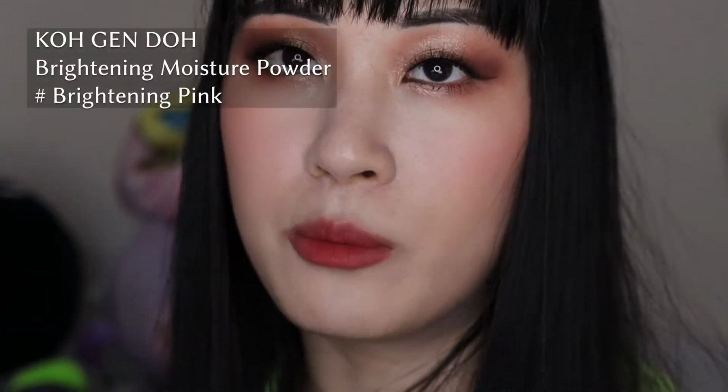This is so amazing. I feel like Flower Nose setting powders are just something that everybody needs to try at least once in their lives. Of course, they are expensive, especially considering that it has to ship all the way from China, but if you have the money, if you're looking for one and you're okay with spending a little bit of extra change, please try one of these. Please, you have to. It's so good. Next, I'm going to talk about the Kogen Do Brightening Moisture Powders.